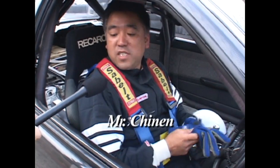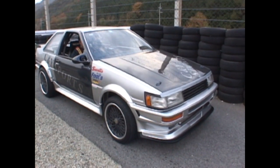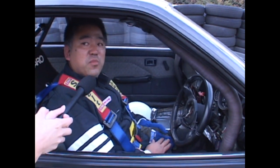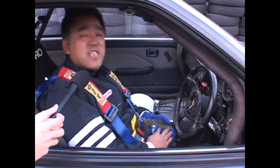This is a Corolla SR5. It has a 2JZ engine. I think it took about 4 years to finish this car. My best lap time is 10.1 seconds with radial tires, but hopefully I'll do better today.